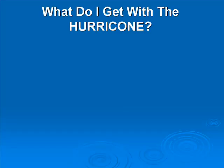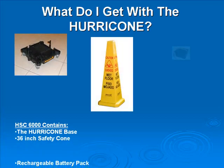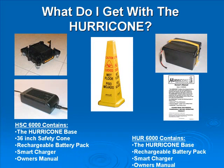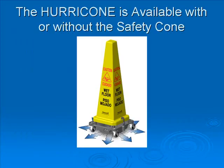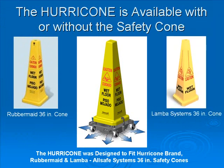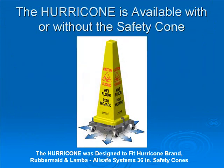What do I get with a Hurricone? The HSC 6000 contains the Hurricone base, a 36-inch safety cone, the rechargeable battery pack, a smart charger, and the owner's manual. The HUR 6000 contains everything except for the 36-inch safety cone. The Hurricone is available with or without a safety cone. The Hurricone base was designed to accept the Hurricone brand, Rubbermaid, and Lamba AllSafe Systems 36-inch safety cones.